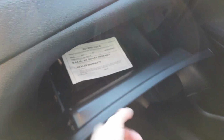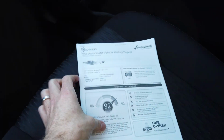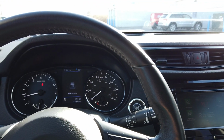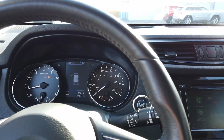In the glove box, nice big area down there. It does still have the factory books. This is a true one owner, scores a 92, which is really high on the scale. Never been in an accident or anything of that sort. Let's get unlocked here. Let's check out the outside.